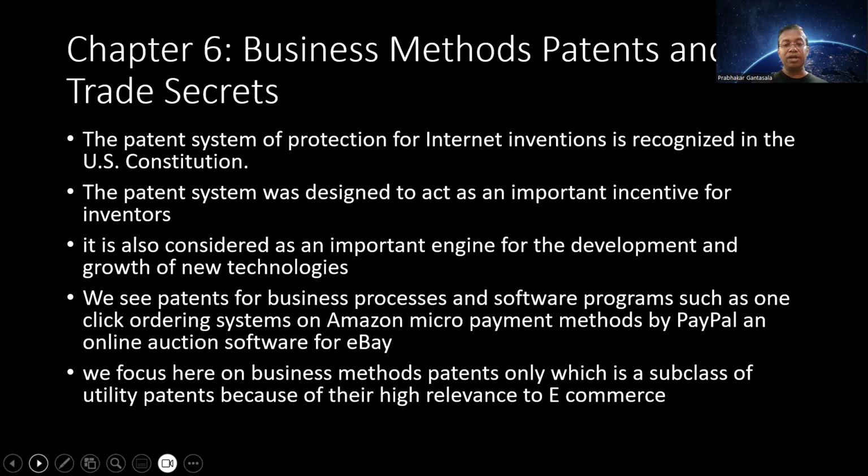It's also considered an important engine for the development and growth of new technologies. Only when you have inventions and new ways of doing things, whether it's a design, a new type of manufacturing process, or a different method of doing business. You want innovation always to happen, including the growth of new technologies in the space of, say, cyber technologies or information technologies. We want new developments and growth opportunities, and for that any country or any particular industry requires the protection of the patent law in that country.